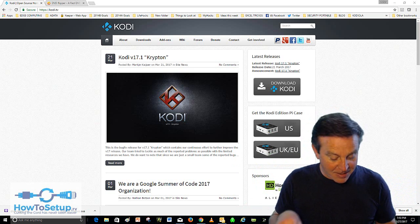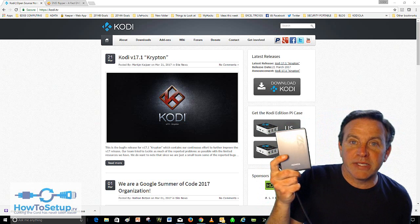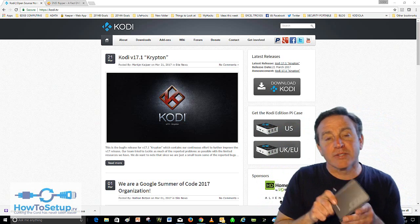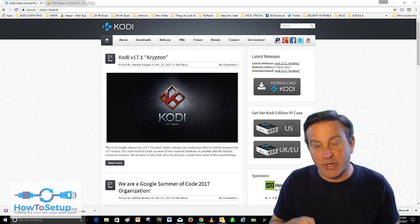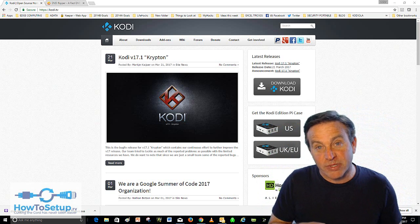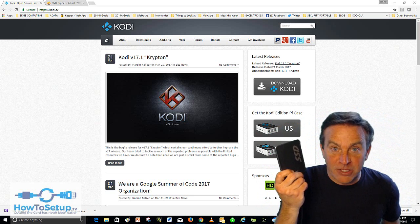Pretty cool. The reason I like using an SSD, ADATA sent me this one. This is the SV620. A great little drive, and the reason I like this is the price point. It's less than $100. It's 240 gigs. Yes, you could do this with a hard drive, but this has much better speed.